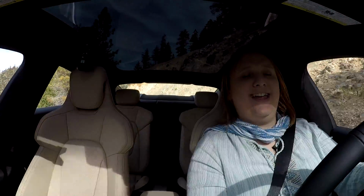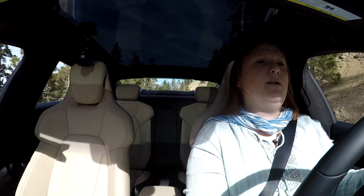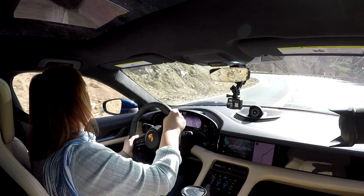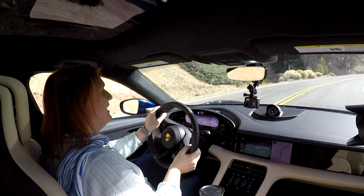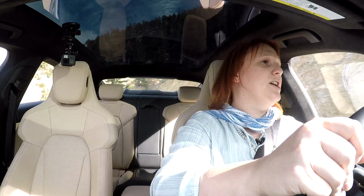The car is just giving me absolutely everything it possibly can. It's gripping. It's giving me feedback. It's dialed in. This is not an electric car that you're going to go and get your shopping in. This is an electric car with spirit, with drive. It's most definitely a Porsche.